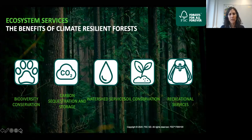And then the other option is to produce FSC 100% products that can carry an ecosystem services claim in the product or in the label if the chain of custody is not broken. So these are some of the things that we're working on in terms of climate and impact assessment in forests. Next slide, please.